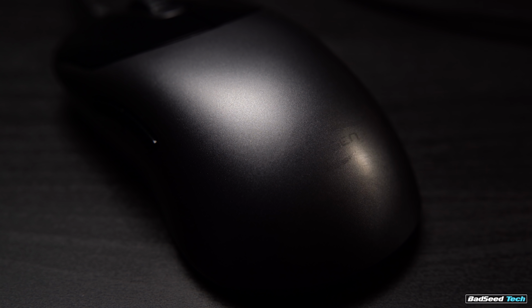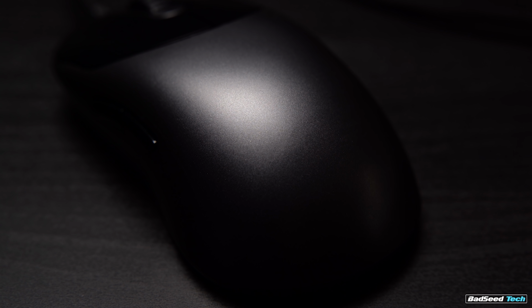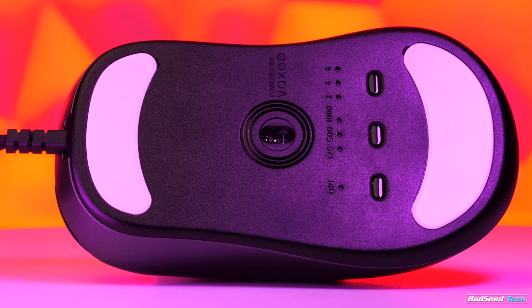The texture of this plastic on the top shell is super slippery. This is maybe the first mouse I've ever used where I can actually feel my hands get more slippery and sweaty as I play, and I generally don't sweat from my hands, like hardly ever. It's a relief that they'll be using something closer to the material they used on the bottom plate.